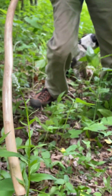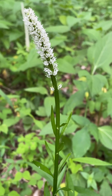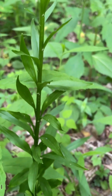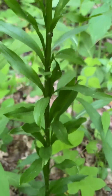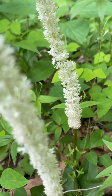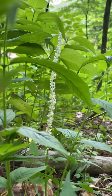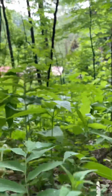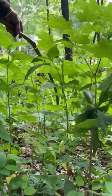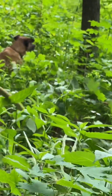Now, as far as the sexes go, these are female. This one here, this one here, this one here. These are all females. This is a male. All right. There's another male. This whole bunch back here, I see 4 bloom stalks. Those are all male. This is a female.